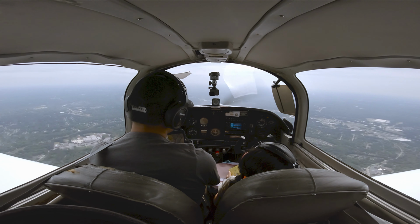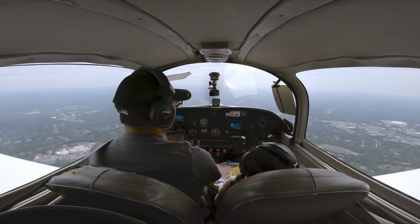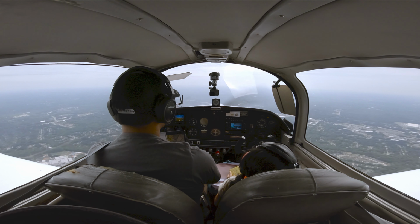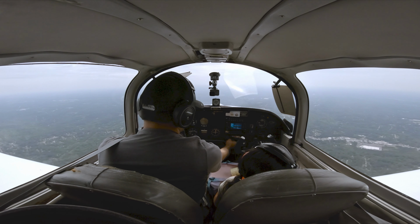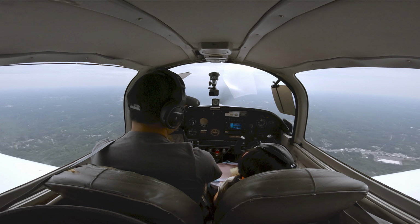6 Romeo Delta, understand your Grumman Tiger. What altitude and number did you say? Currently we're at 3,500. We would like to climb to 5,500 after clear of Bravo. Roger. Grumman 6 Romeo Delta, squawk 2244. 2244 for 6 Romeo Delta.